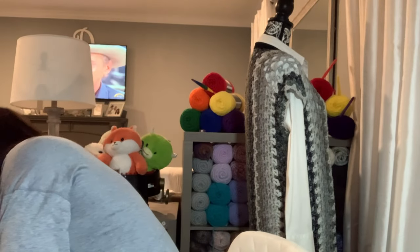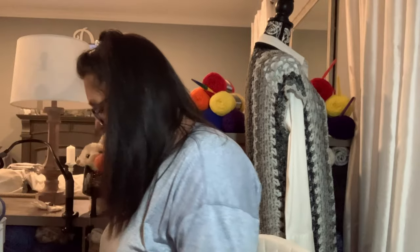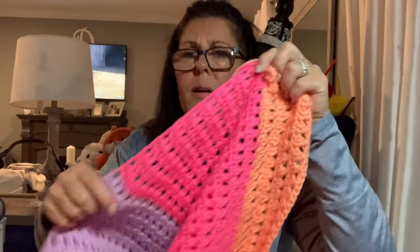My life story. But yep, and then I've been working on this whip. I had already made it. This is TL Crafts, her cloth stitch. It's a cloth stitch pattern. But yeah.